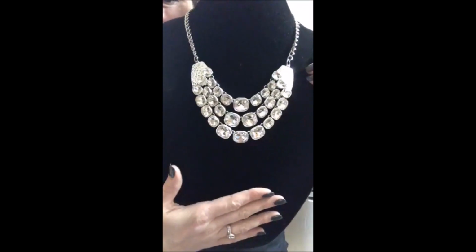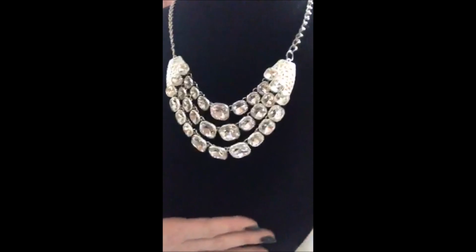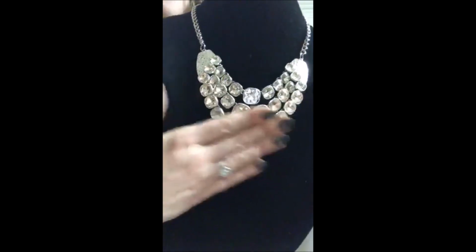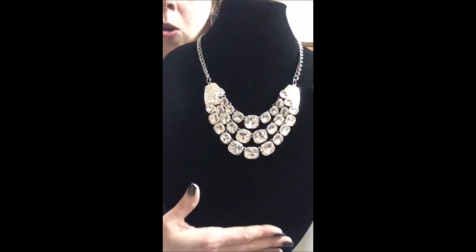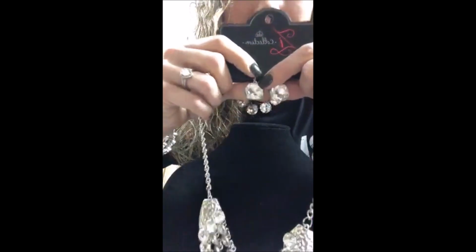Okay, so this is another one of my favorites. Look at this. That's all I have to say. Hello, Carol. This is in the white. This is a white rhinestone. It is 3 separate tiers coming down from these clasps. This is a hammered metal. It has a long, thick chain. This is so gorgeous. I know, right? So gorgeous. Look at that. Girl, I'm buying this one.